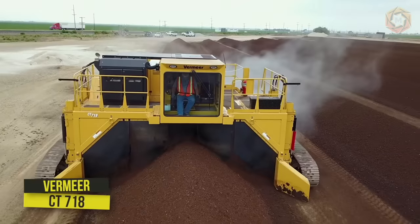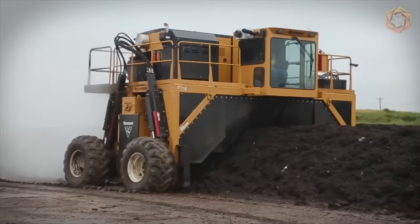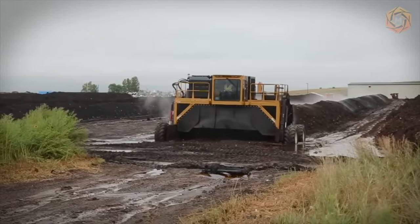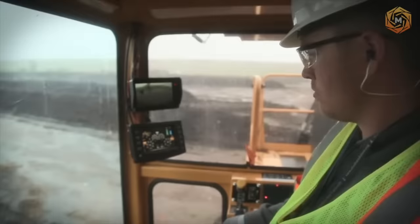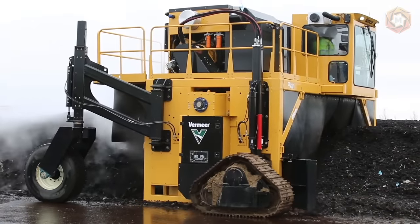The CT Model 718 Compost Tedder sets new standards for efficiency, productivity, and ease of operation. Operator comfort and efficiency have been improved, including new controls, an easy-to-read control display, and side and rear-view cameras, plus a mainframe with a lower machine height for better transportability.